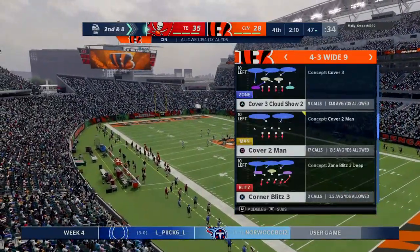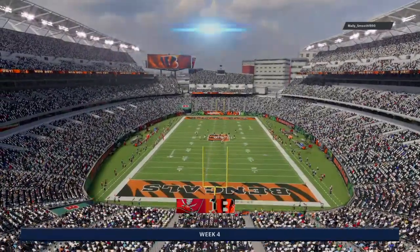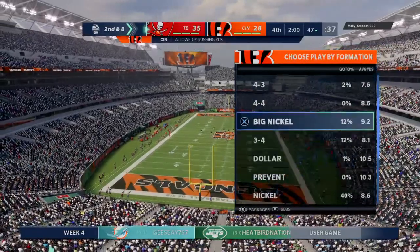2 yards on the pickup there. It'll be 2nd and 8. Gain of 2. Brings up 4th quarter, down to the final 2 minutes, and we've got a 1-score game.